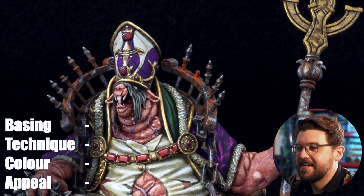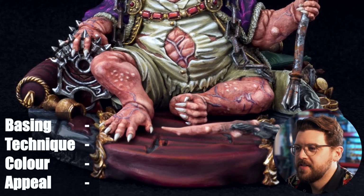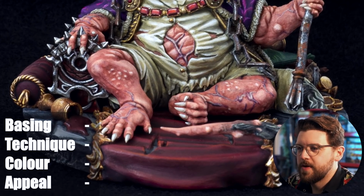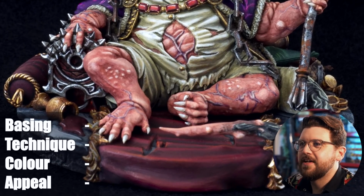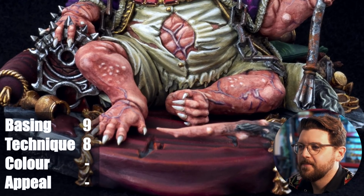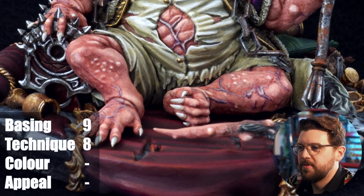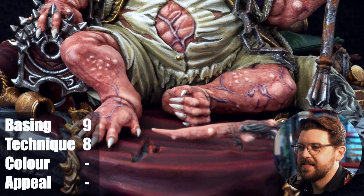Okay, let's start from the beginning. The base looks fantastic. We've got some kind of marble stone slabs. We've got some beautiful draped fabric. We've got cushions. Lovely. Disgusting, but lovely. Basing, 9. Easy.